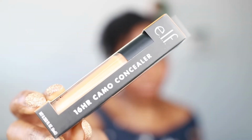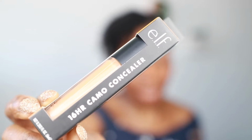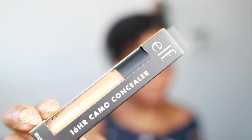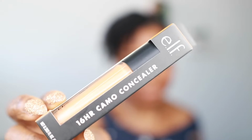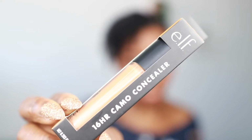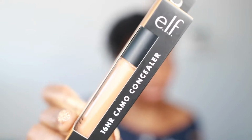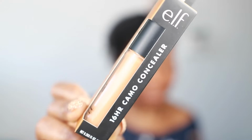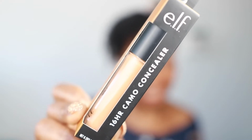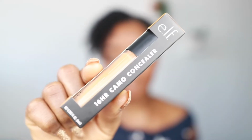So this is the e.l.f. Camo Concealer. It says it's a full coverage, 16 hours wear, correct, contour, highlight for a flawless skin. It says it's highly pigmented. So it's a highly pigmented formula, and it says it's lightweight and it dries matte. It won't settle in fine lines or crease. It says it's ideal for all skin types. This retails for £5 and they've got about 26 shades.